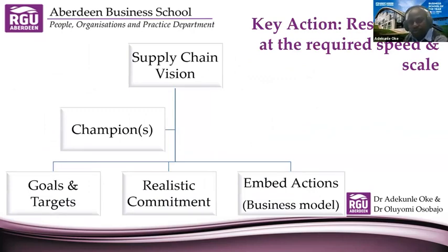So we've understood what the key challenges are. We've talked about key considerations. We've explained the complexity of our supply chain. So how can we respond at the required speed and scale? For you to respond at the required speed and scale, you need supply chain vision.